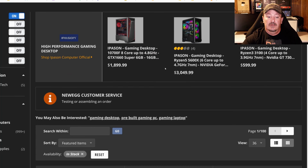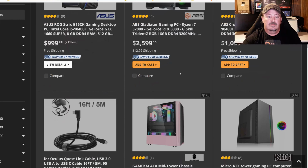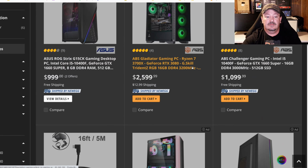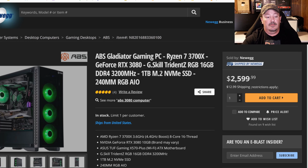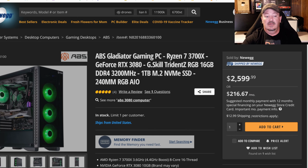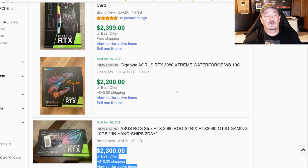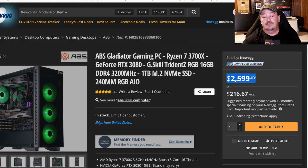Okay, well, you can go to Newegg. Newegg's got their own company now that builds gaming PCs for you. They call it ABS, and these are pretty good deals, I believe. You're getting a Ryzen 7 3600X with the 3080, 16 gigs of RAM, 1 terabyte M.2 NVMe SSD, 240 all-in-one, going for $2,500. If you go back over here and look, the 3080s by themselves are going for $2,400, and here you're getting the whole system for $2,500.